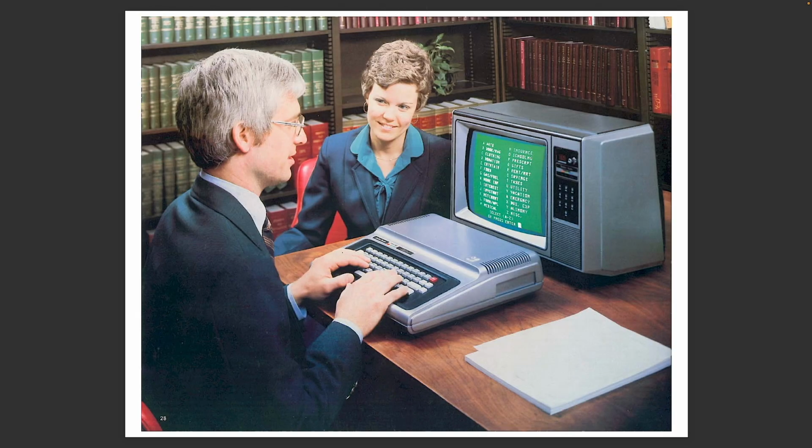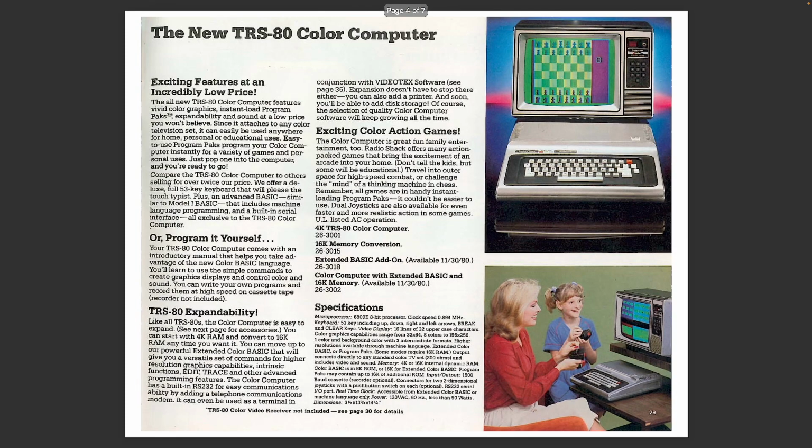And here's the very famous picture of the businessy looking people using the color computer. My, isn't that quaint? Notice that this is the early color computer because it has the badge on the left side. The new TRS-80 Color Computer. So they show all of the information here.